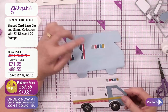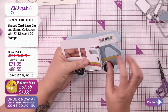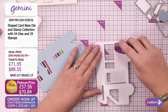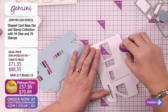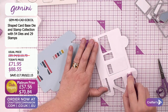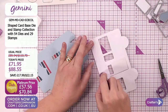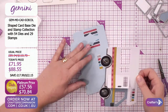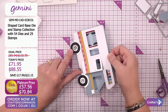All right, so now we've got all the pieces in place, we can actually stick this one together now. But just remembering that you want to keep that doorway free of any glue. So again, I'm just going to go around here and miss out the door with my tape runner. Just add that glue on, make sure we've got enough to stick it together, and then line it up and stick it over the top. So this is the bulk of the actual camper van.